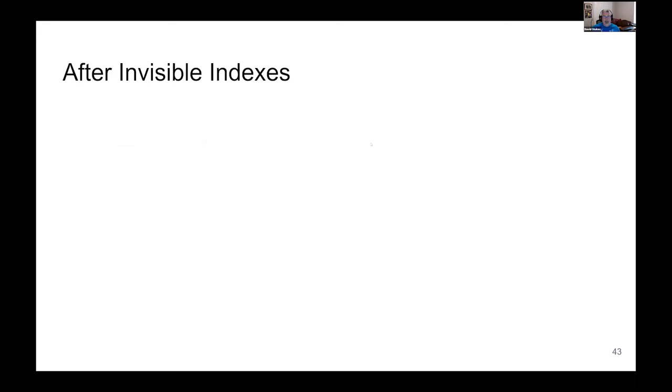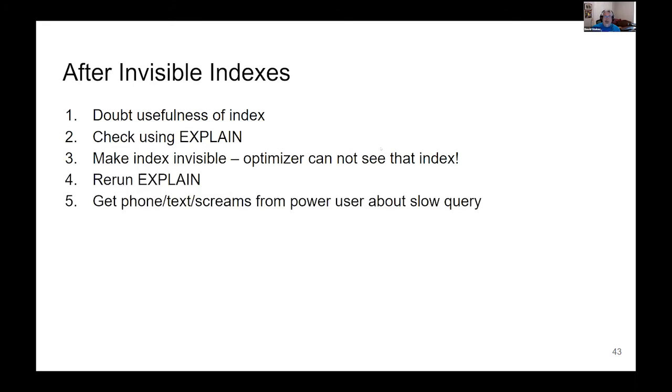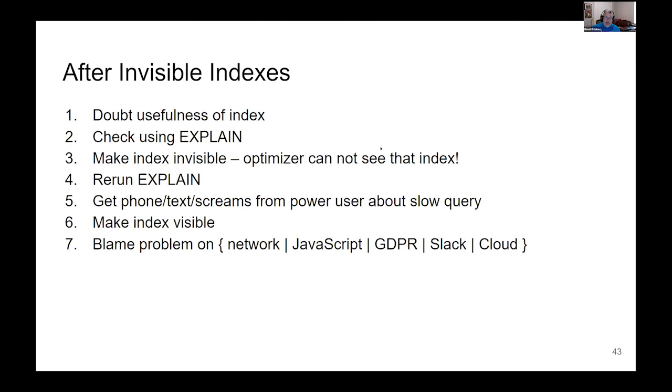Now, after invisible indexes, you doubt the usefulness of the index, you check the query running explain, you make that index invisible. In other words, the optimizer cannot see that index. It's like you've thrown Harry Potter's invisibility cloak over it, and it may be there, but the optimizer can't see it. You rerun explain, you get a phone call from the power user, and you basically make the index visible again. And then you can blame the problem on the network, JavaScript, GDPR, Slack, or the cloud.